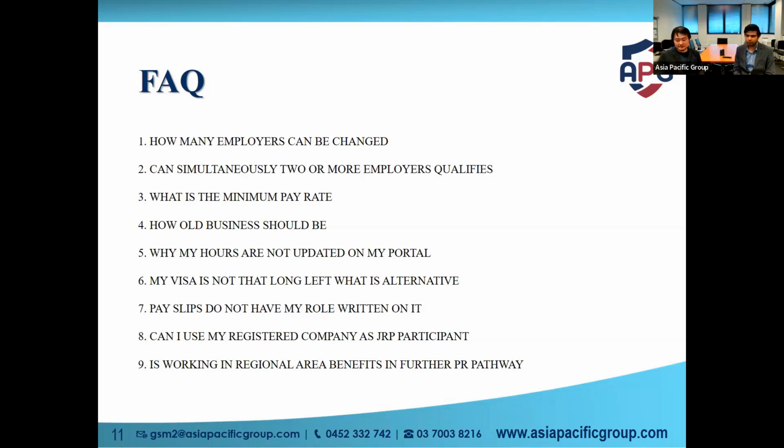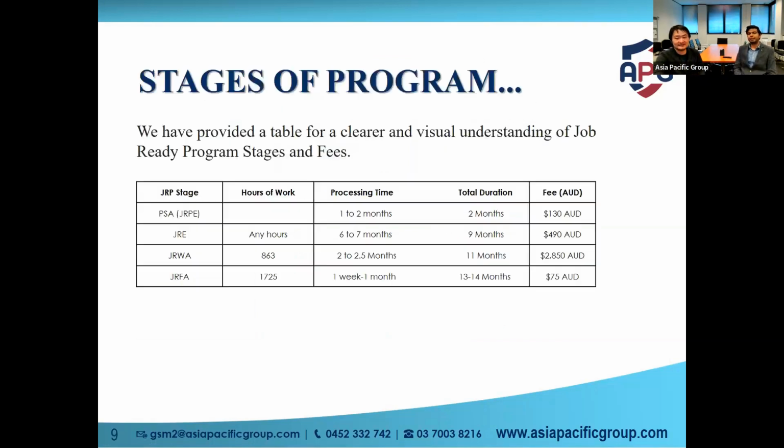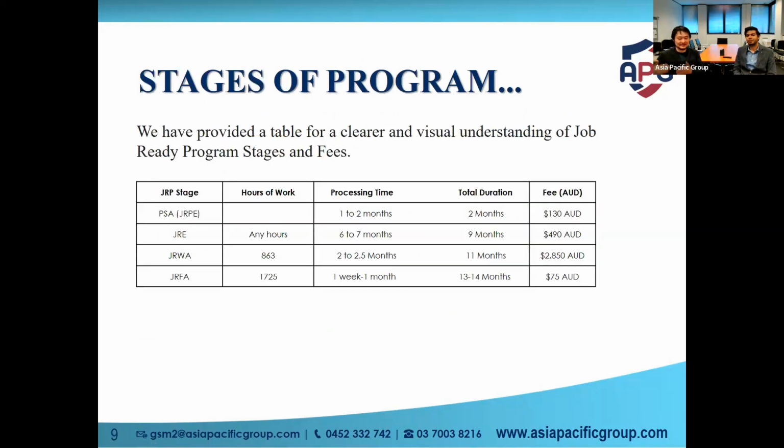So I just want to address one more thing before we end this session. As you can see, the Job Ready Program itself is pretty complicated. It looks simple, it looks normal, but in itself it has many things ongoing, like a machinery. You have to do the right thing at the right time, fill the right form, submit to the right place, and sometimes the system does not respond to you. So oftentimes you will wonder, have I done the right thing?